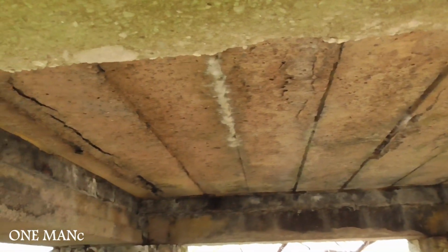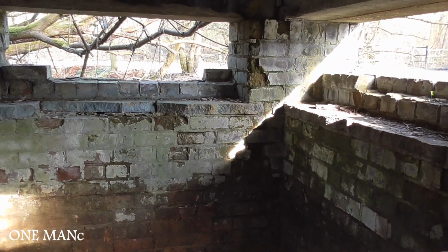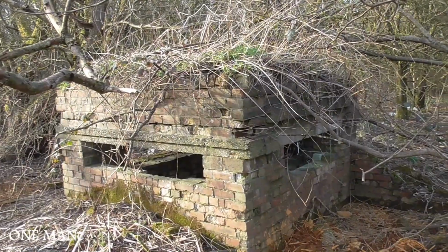Wow. How did this survive? This is fantastic. And the final shot from the front. Nice way of keeping the Tommies out. Well done guys. It's still here.